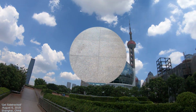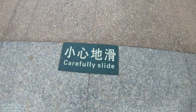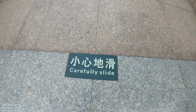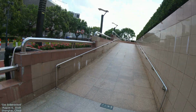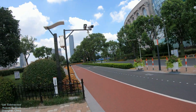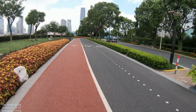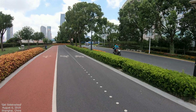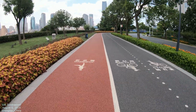Okay, anyways. I just walked down this and it says carefully slide. I think it means be careful, it's slippery. Carefully slide. Kids would love that, eh? You just slide down that thing. Yeah, my soles are flat from walking and all the grooves are gone, so I slide on surfaces like that. Okay. So it looks like we got a bike path. Bike path is here, and jogging is here, so I don't know where the walkers go.